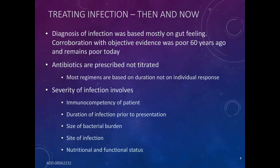How long it takes for the patient to present to a healthcare provider may also change the severity. So a pneumonia could be very easy to treat if the patient presents early on, and much more difficult if he or she waits at home for 3 or 4 days, because the size of the bacterial burden will vary. And this will vary depending on how long the patient takes to present, how many bacteria the patient initially got infected with, and how well their own immune system can defend itself. Obviously, the site of infection is important.